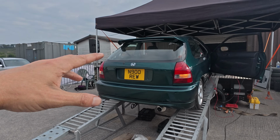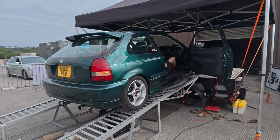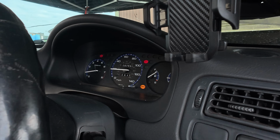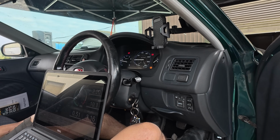Right, so final run. We've got the exhaust baffle in. We're going to have the aircon on. As you can see, we've got hazards on. I think it's got demister, anything to sap power and make that engine work harder. We're going to do. I feel guilty, what the hell? What I would like to get is a shot of... So I was watching it go to like over 100 and I was like, wow, this car's never done that.